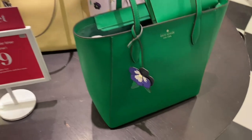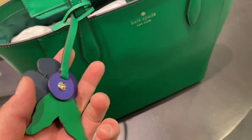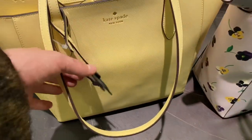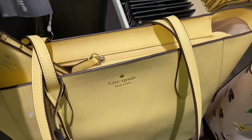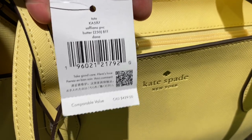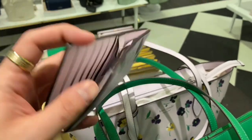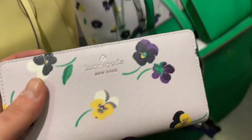Here we have the Dana Tote. $139 to grab the Dana Tote, or buy it for $109 or something like that. I don't know. But $139, you get the matching wallet with your little tote bag here. They all have the beautiful flower hang charm there. $429 originally. On the Kate Spade Outlet website, it does say they're $109, but that is American. So I don't know the exact price for the tote itself if you don't want the wallet.